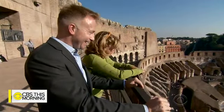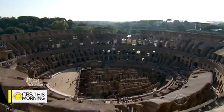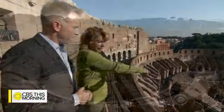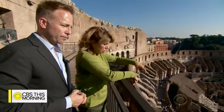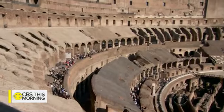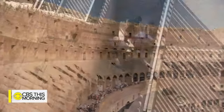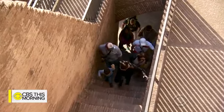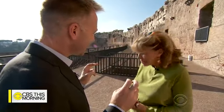Federica Galloni is the director of the archaeological part of the Coliseum. The first level was intended for senators, then the equestrians, and the second and the third were intended for the intermediate categories, and the fourth and the fifth for plebeians and women. Galloni met us way up, about 12 stories, 120 feet off the ground. In America, they would call these the cheap seats. The cheap seats, yes. Way far away from the action.